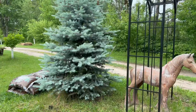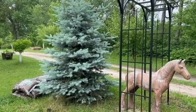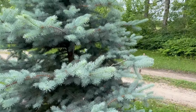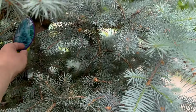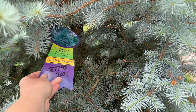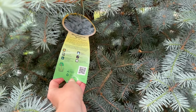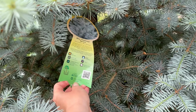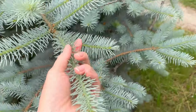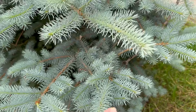Here's one of my favorite trees. I talk about it all the time, but look at that pop of blue. There's more mulch there. This is the blue diamond blue spruce. They said it was extremely slow growing, which I find is not the case, but it will get 25 feet tall and 20 feet wide.